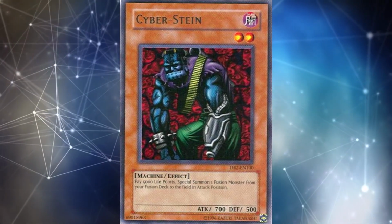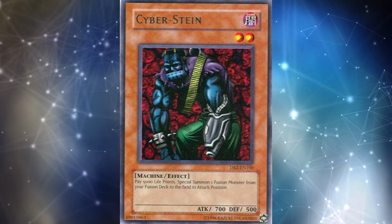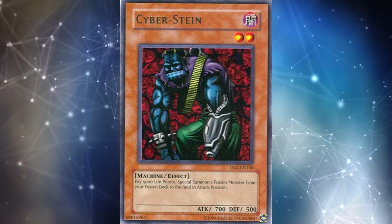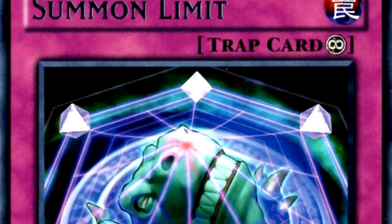Not only is this reprint awesome, but it is cool once again to have it in a holographic form. It's not just the prize card version that's like thousands of dollars. So overall, even though this card isn't seeing a ton of play, I think it was an excellent choice for this set. Summon Limit is an awesome card to include in this set.